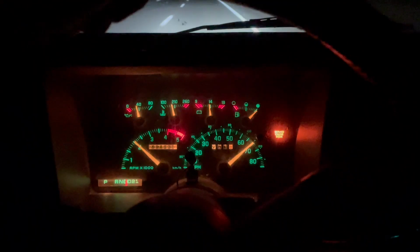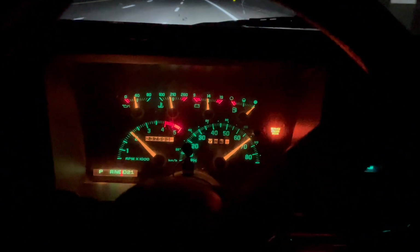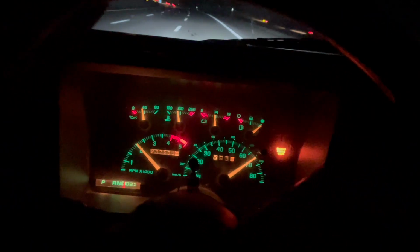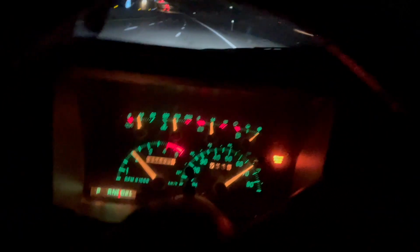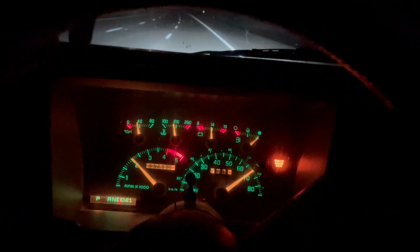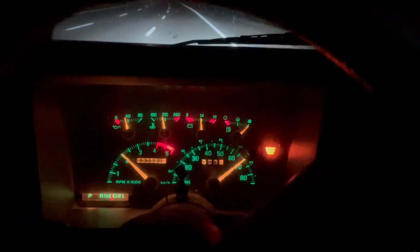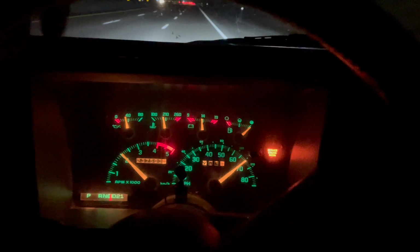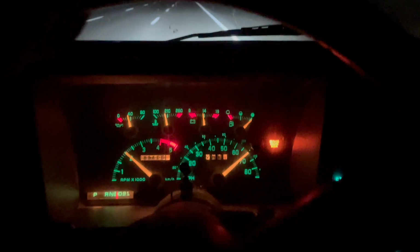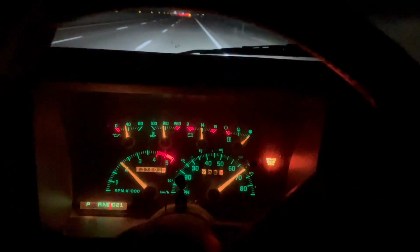All right, guys, we have covered a little bit of ground in the beginning of this journey. I'll get a little time lapse in of part of the way, but we're still basically at full tank, and we have cruise control set to 70 miles an hour. But yeah, let's see how much MPG this thing gets.